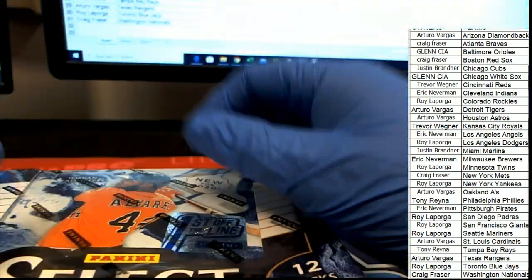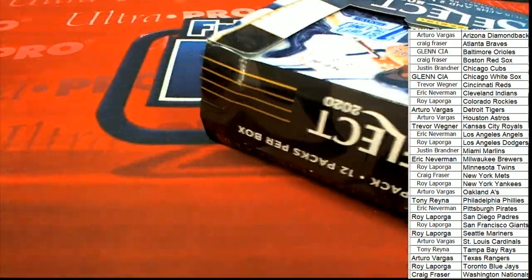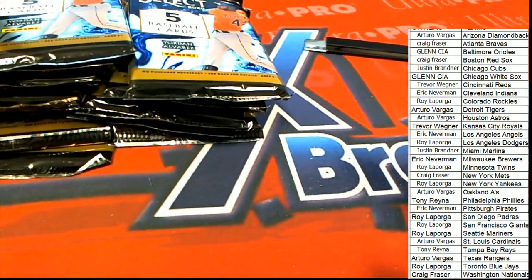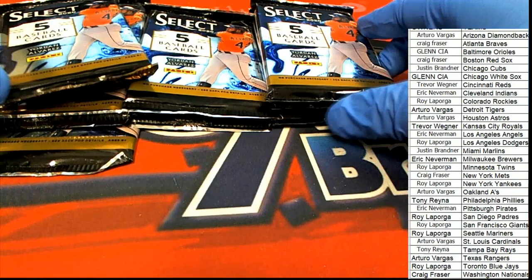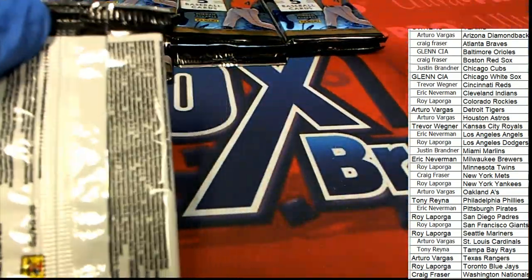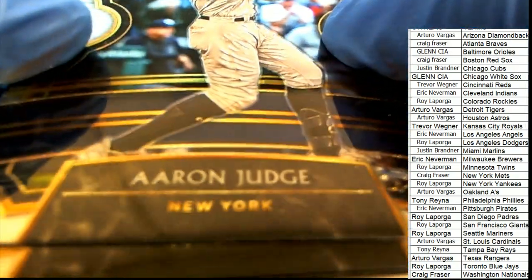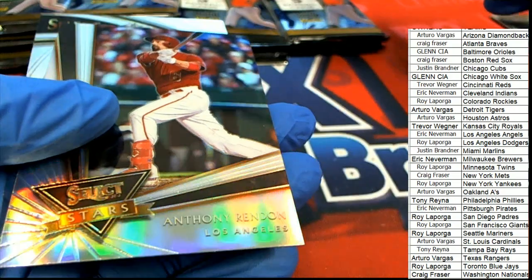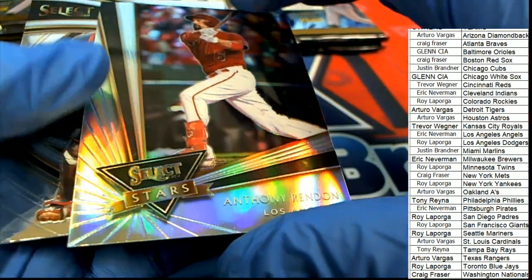First off the line, here we go. Got a hefty helping of big hits. Now serving. There are no trades. So let's get our four hits coming out of here. Let's see what kind of orange pulsars we got. Big orange pulsars coming up. There's a nice Rendon. Very nice.